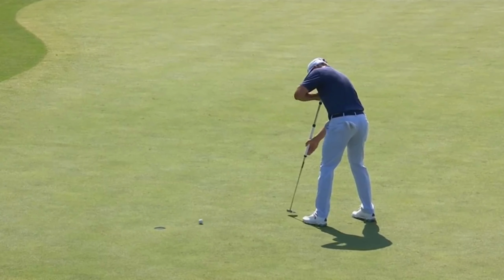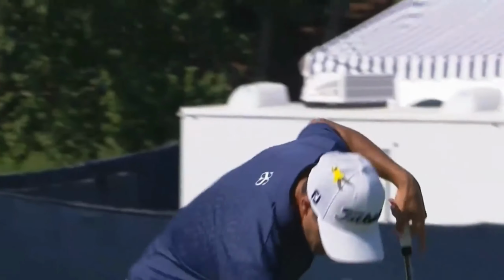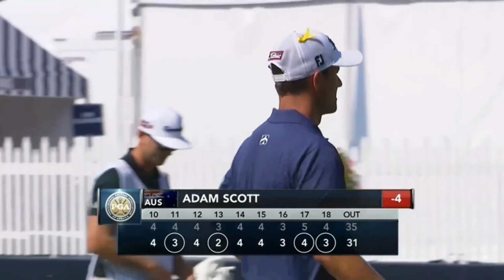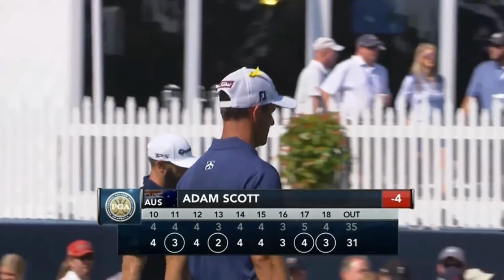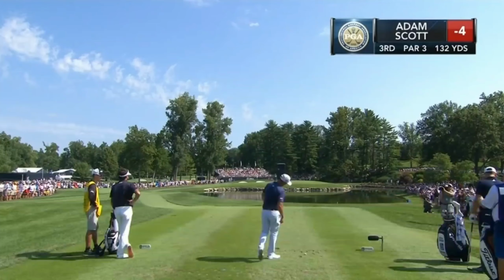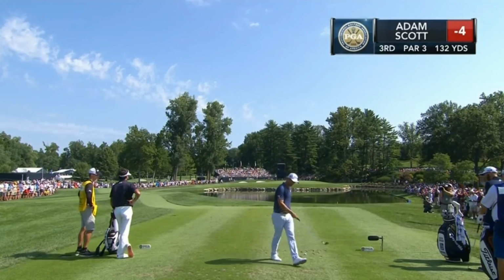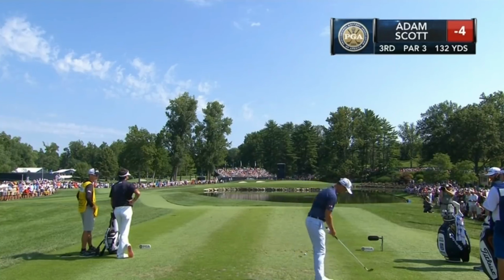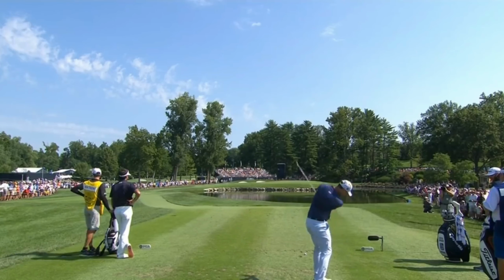For par. And again with authority. The beat goes on. This is fun to watch, to see him comfortable on the putting green. Just free. Just a wedge. I mean, you can play a different club. You can hit your wedge, you can play your gap wedge, depending on the player's setup.